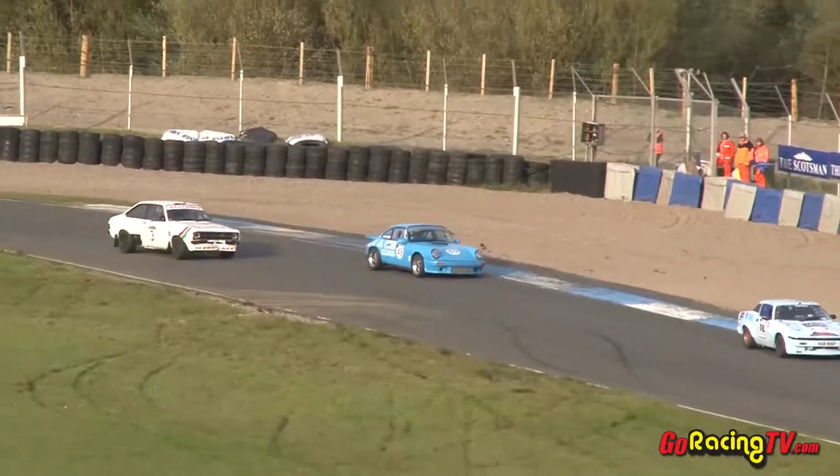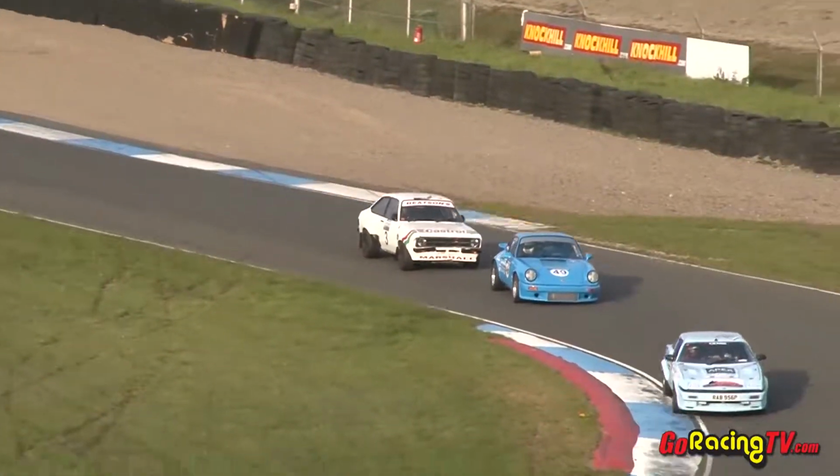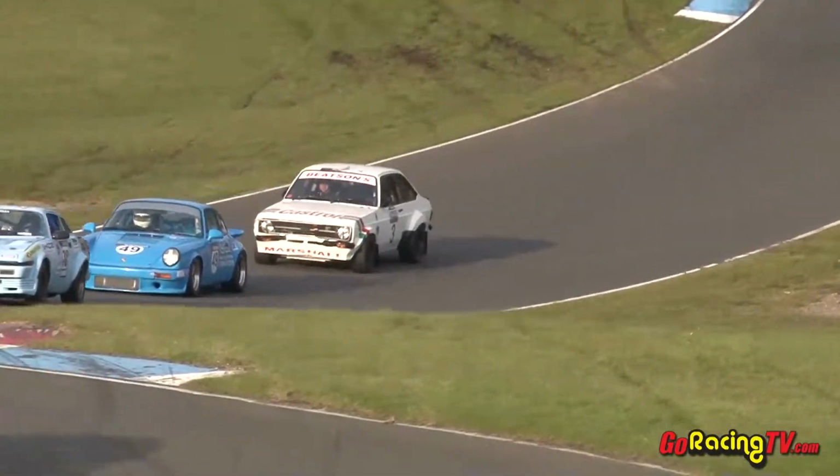Ray Boyd still in 4th place. John Marshall putting him under pressure in the Escort. That's Christy Doran, who's in 9th place on the road, the young teenager.